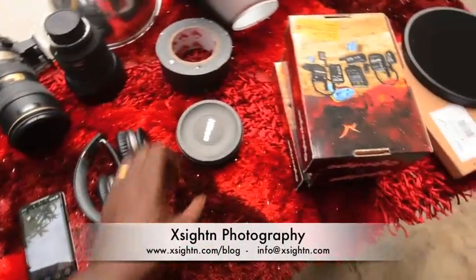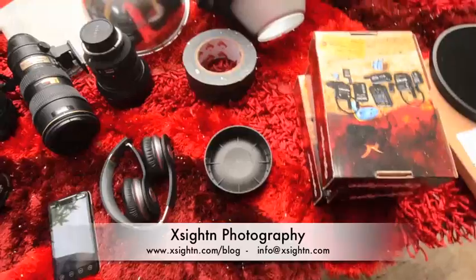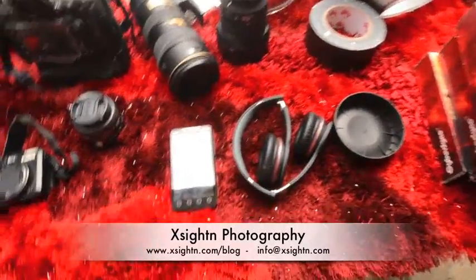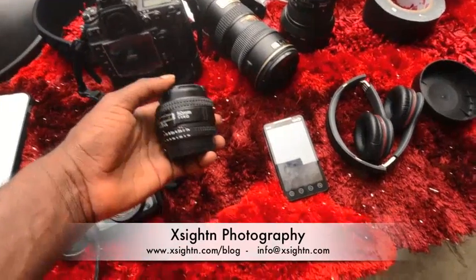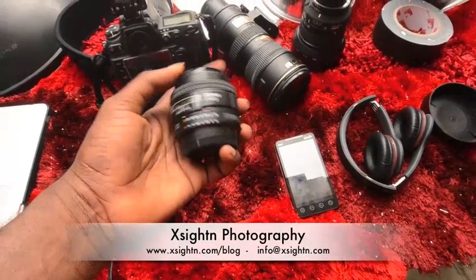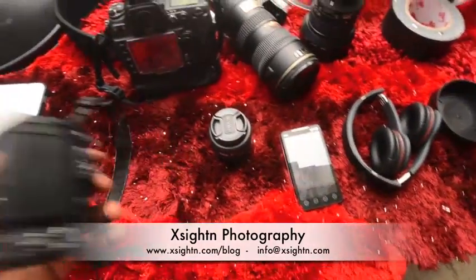and next to it is the lens cap for my 14 to 24 2.8 lens that I'm actually recording this video on. Okay, that's my Beats by Dre headsets, my mobile phone, beautiful lens, my 50 1.4 lens, amazing lens. I use this lens on every single shoot, no matter what shoot it is. I always tend to use this lens. That would cost me like $250 if I remember correctly.